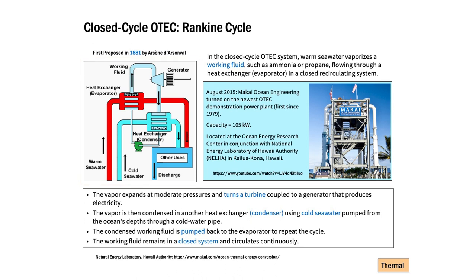You will see this come up again when we start talking about geothermal, because we also use what we call binary cycles in geothermal. Same idea. You're heating up something that evaporates at a lower temperature than water. So this is just running your thermal system.